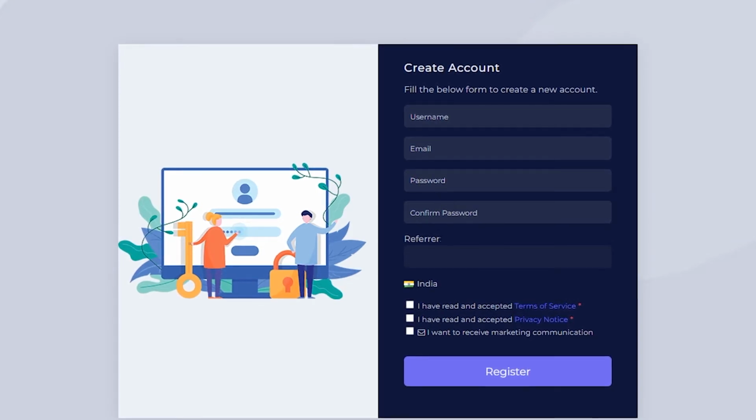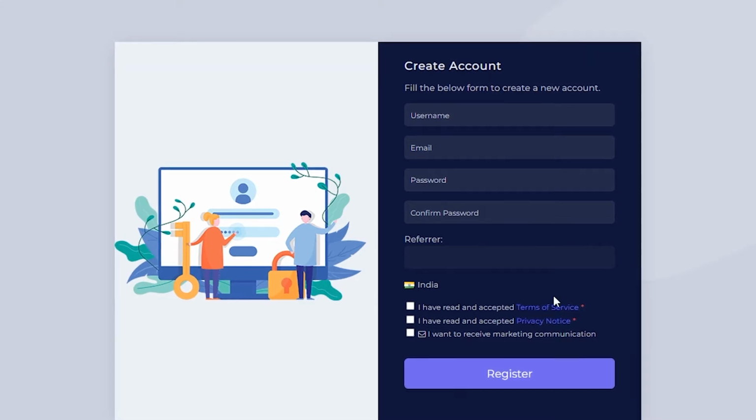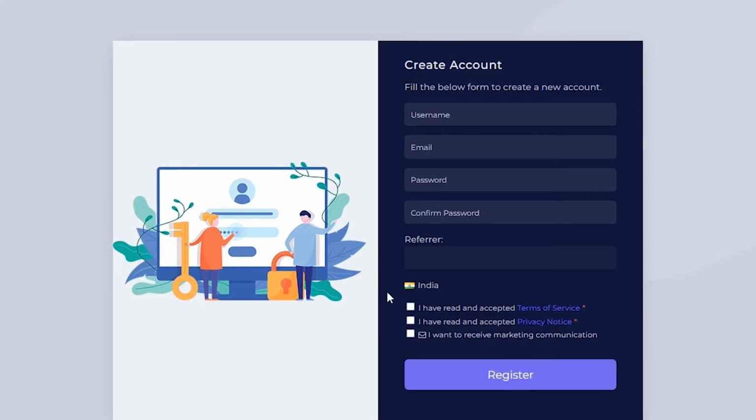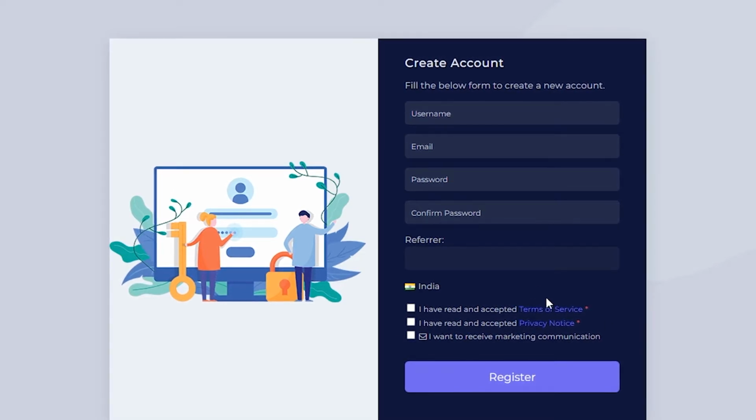You can leave the referrer field empty, however it will be preferable if you know of a friend or someone else who uses this website so you can become their referral. By doing this, you will enable them to receive more payment from you.